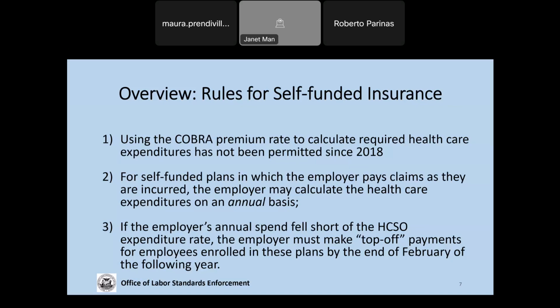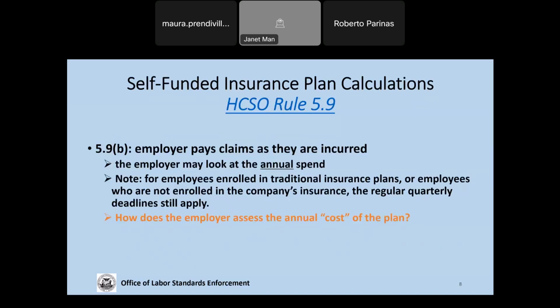Now I'll transfer to Maura to give an overview of calculation instructions. Thank you, Roberto. I've seen some questions come in. We will get to those, but most self-funded plans fit into a scenario where the employer pays claims as they're incurred. In this situation, they can look at the annual spend instead of the quarterly, because you can spread your costs throughout the year.